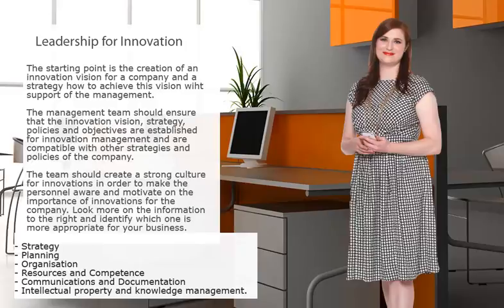Resources and competence. The management team should determine and provide the resources needed for the IMS. They should determine and ensure the competence for persons working with the IMS, take actions to acquire and maintain the necessary competence. Communication and documentation. The management team should establish communication for IM, what to communicate, when, to whom, and by whom.